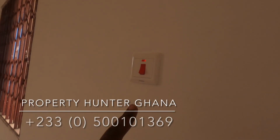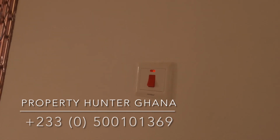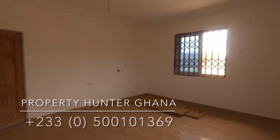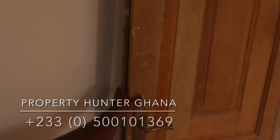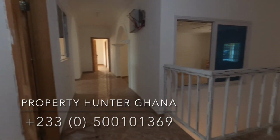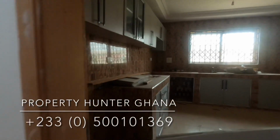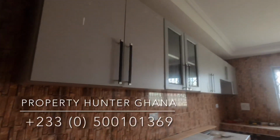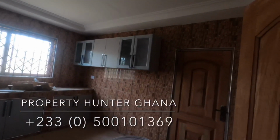And if you look here, the switch for the air conditioner has been installed already, so you just have to install an air conditioner here and you are good to go. All this place needs is some cleaning, and it's in fantastic shape. I really like how it is. So this is your kitchen with lots of kitchen cabinets all around, nicely done.